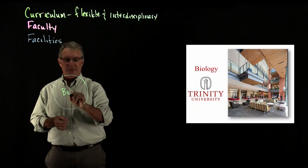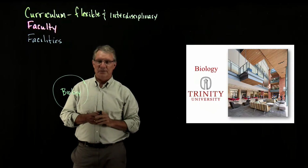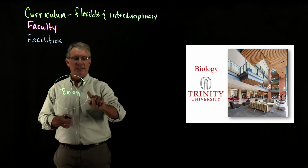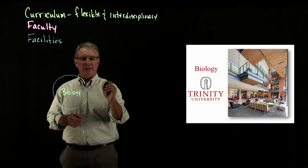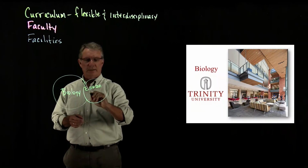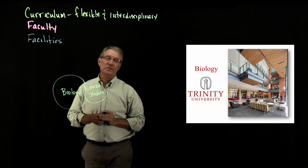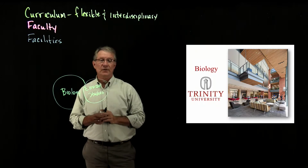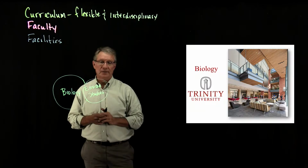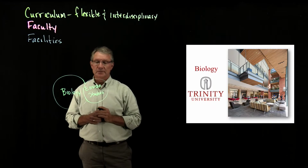So at Trinity, when we think about this flexibility and we think about our curriculum, we are a little biology-centric. So I'm going to start with this here at the middle, a biology degree. But we interact with three main programs at Trinity, three main majors. First one is environmental studies. Many of the faculty in the biology department also teach courses in the interdisciplinary environmental studies major, and the environmental studies students take a lot of biology classes. And so this is an important area of interaction and provides for a really important area of interdisciplinarity.